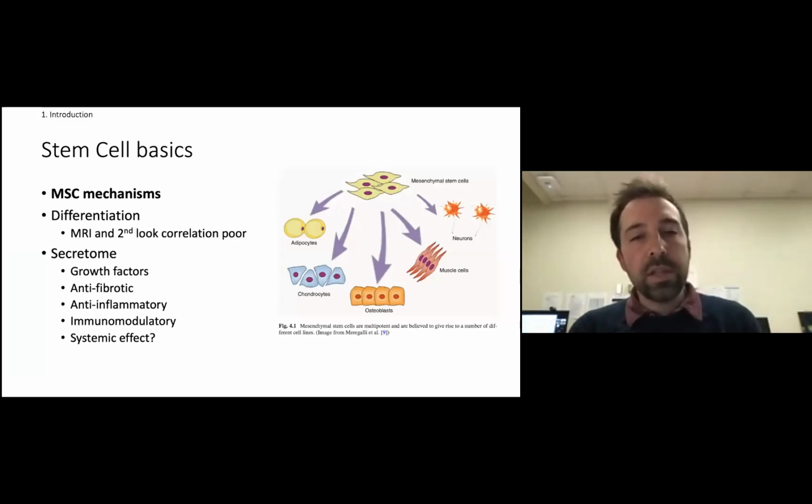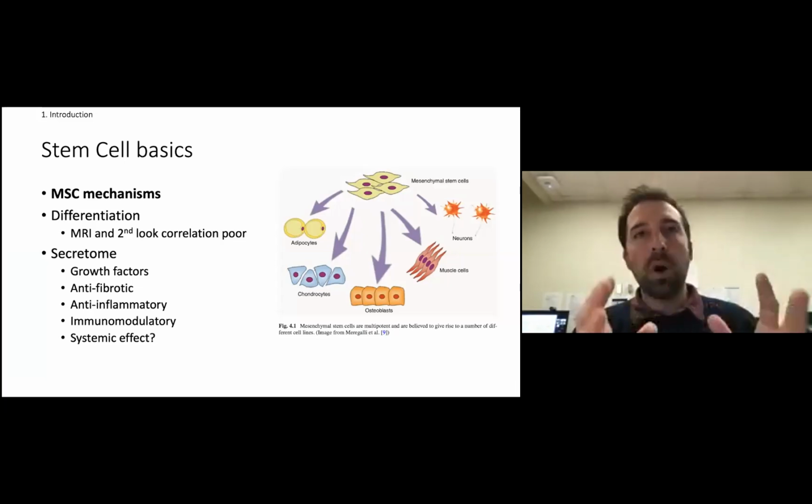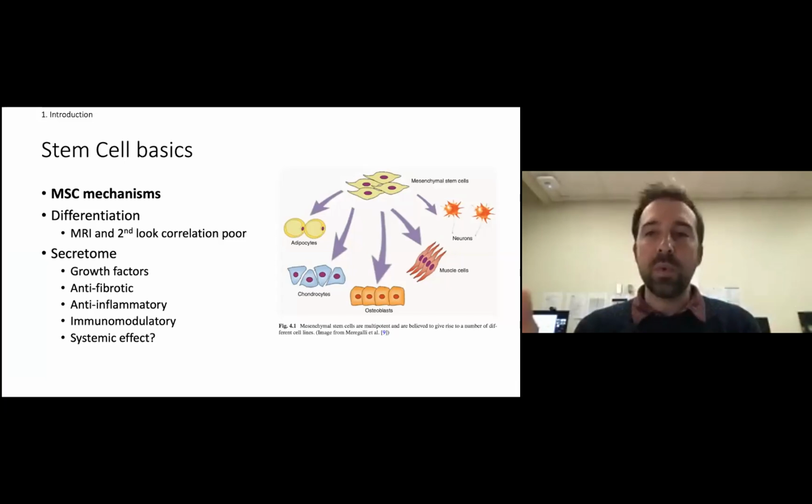So I'd mentioned the mechanism. I had this very schematic and idealistic picture last time where I had this knee with a whole bunch of potholes in it, cartilage defects, and we inject these beautiful MSCs, and then suddenly we have a nice new knee with new cartilage.